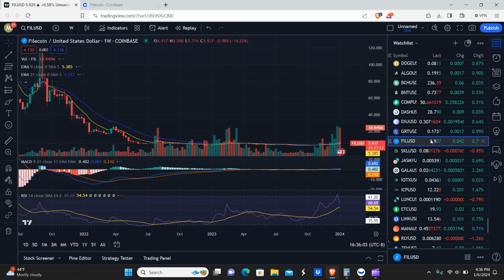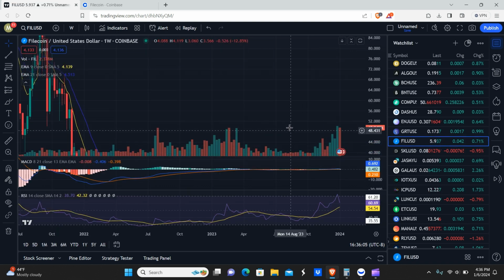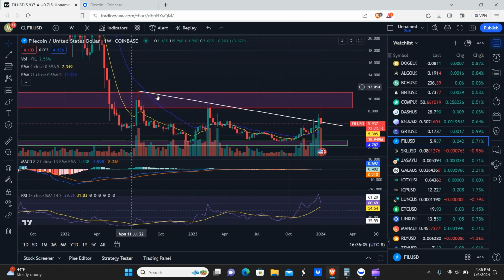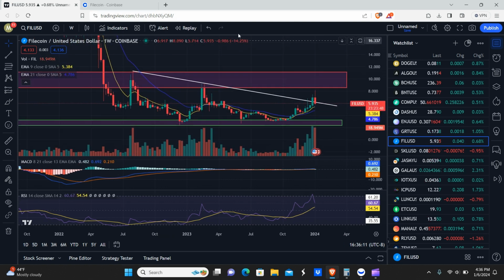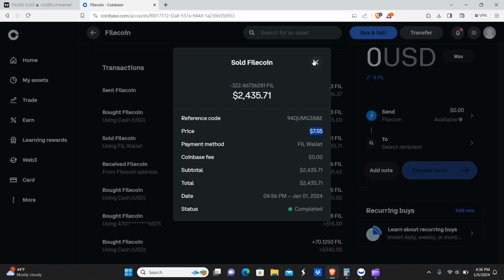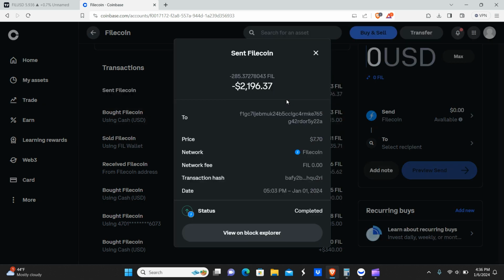If we actually pop over to the chart here, let's take a quick look at it so you guys can see what I'm talking about. It is getting ready to break this downtrending trend line here, but also, as you guys can see, the absolute low macro support is roughly $2 to $3. So we're not really that far off. So with that being said, we basically just ship the Filecoin out, and then there it is.